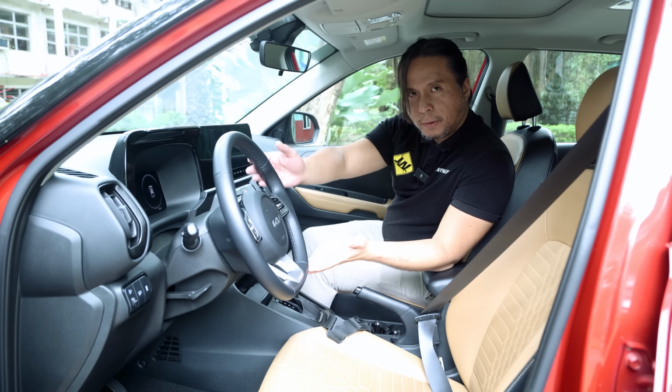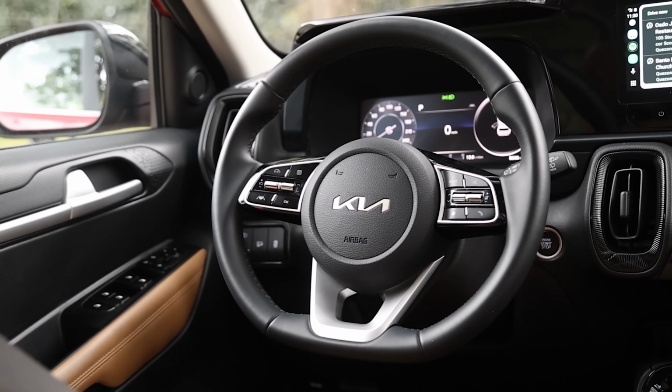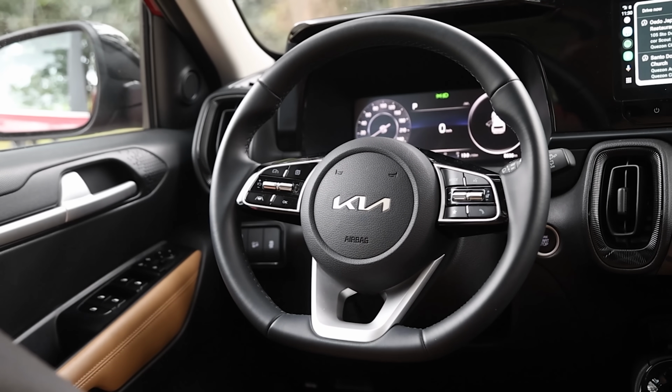The steering wheel is leather wrapped. You don't get paddle shifters. It looks and feels nice. The leather feels soft. You also have plenty of buttons here.